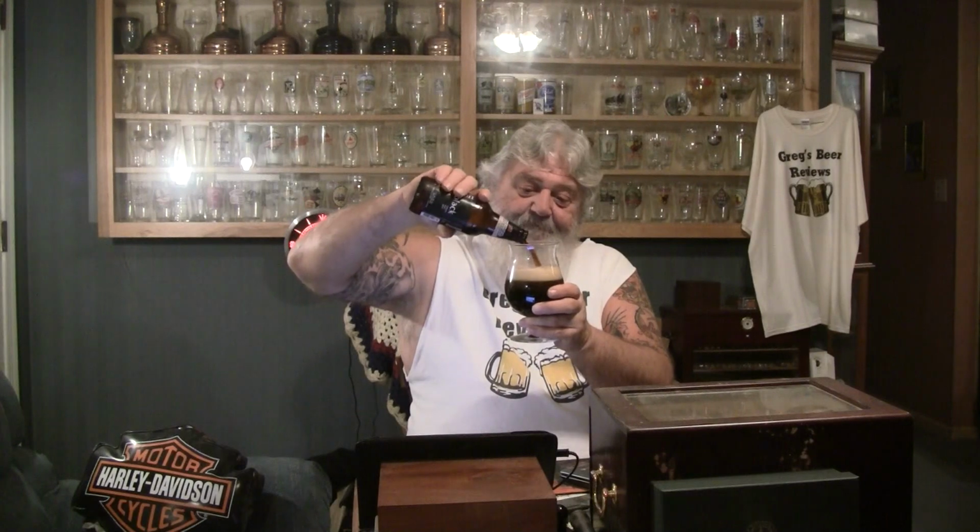Well, it's not black coming out of the bottle. As you can see, I can see light through it as I'm pouring it. But I bet it looks black in the glass. Let's get it over to the light. About two fingers of head, not an aggressive pour. I got a little bit of light around the outside of the glass, and it's not so much black, it's almost a dark, deep brown color. A reddish brown color.